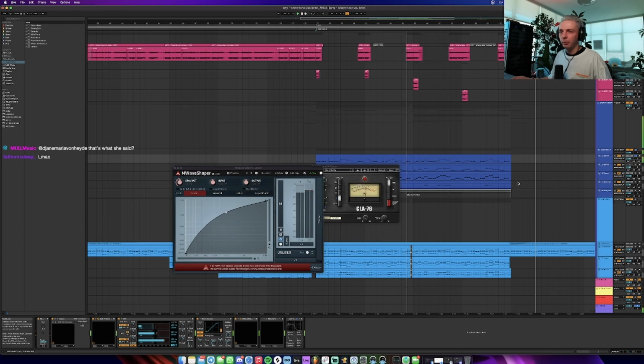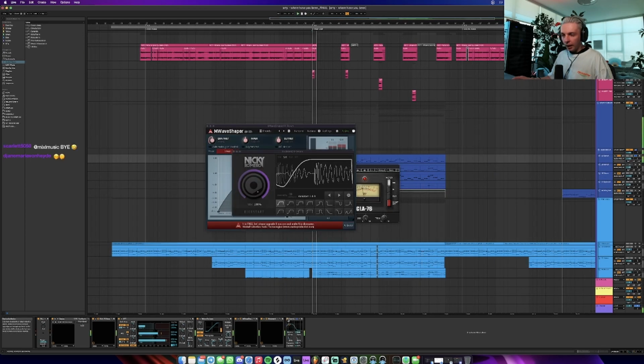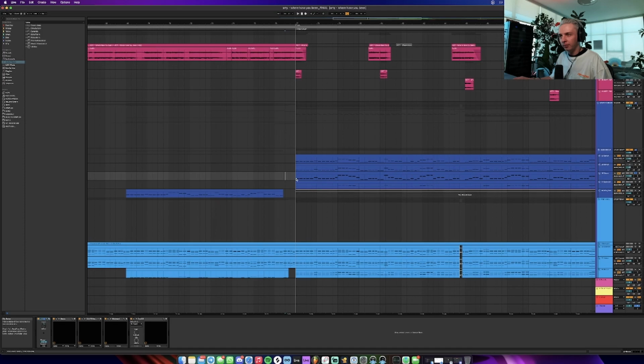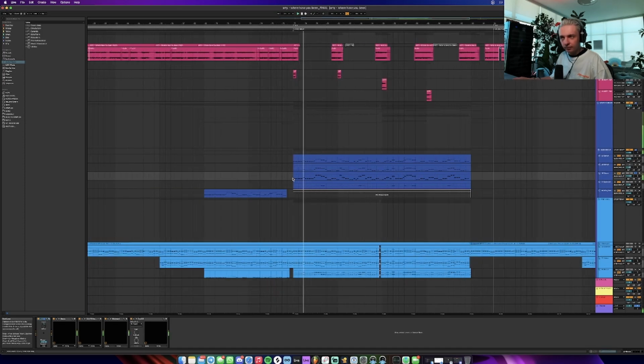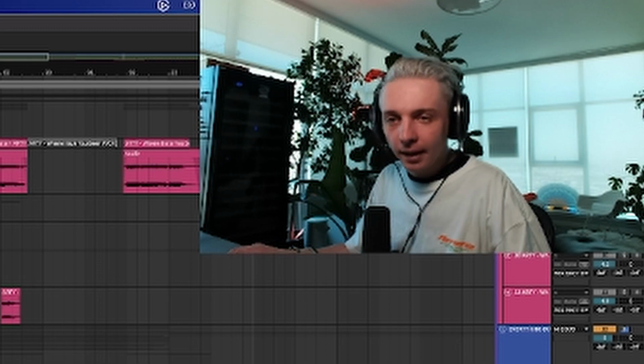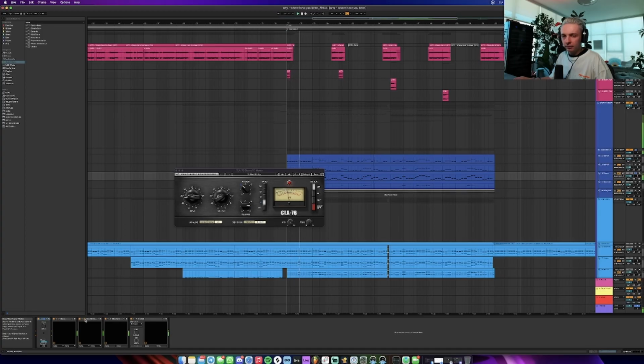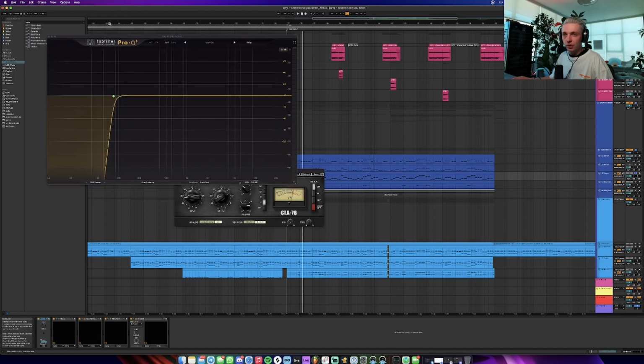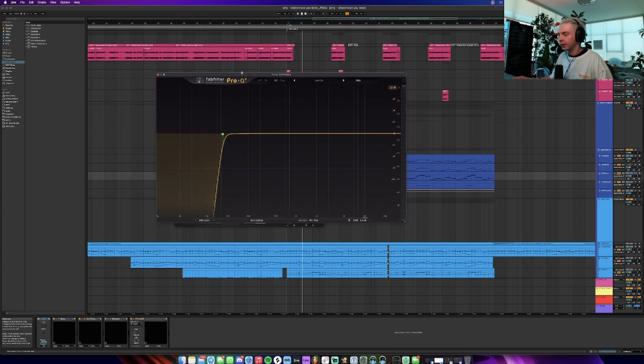Yeah, then it goes into Meld, the wave shaper, just to get a little bit more of an attack. And Kickstart. And it goes into overdrive right after the Kickstart. Then we move into the next part. Yeah, this is Nexus actually. Again, very subtle compression, Kickstart, and I'm just taking out some lows.